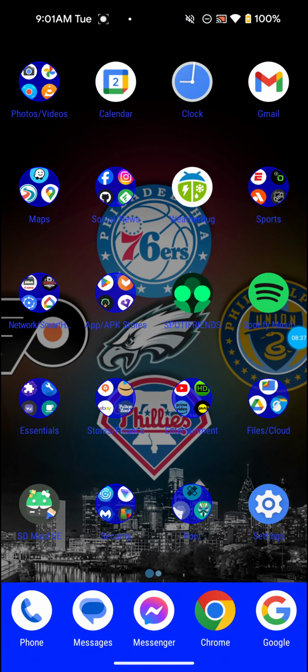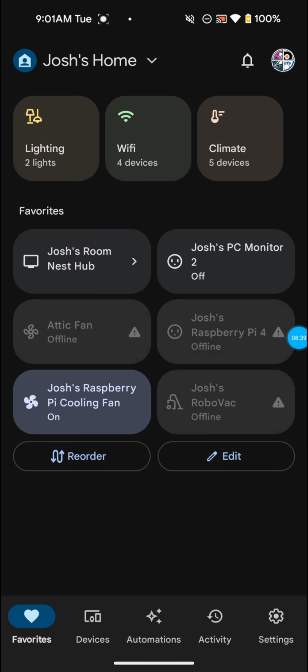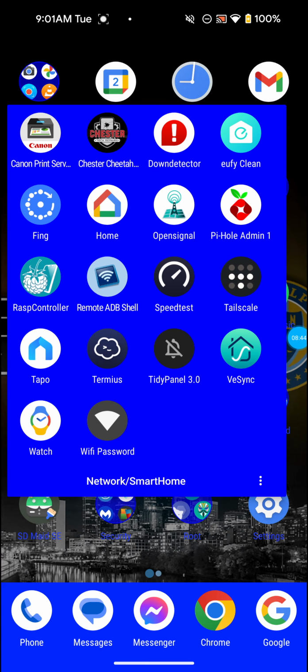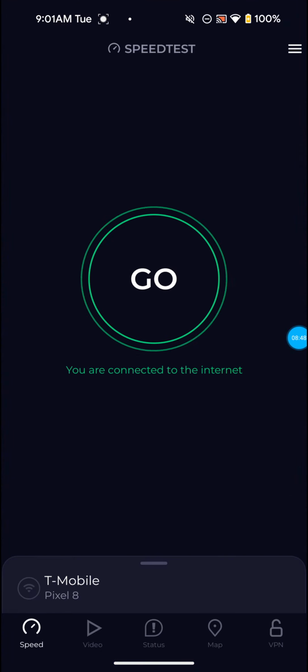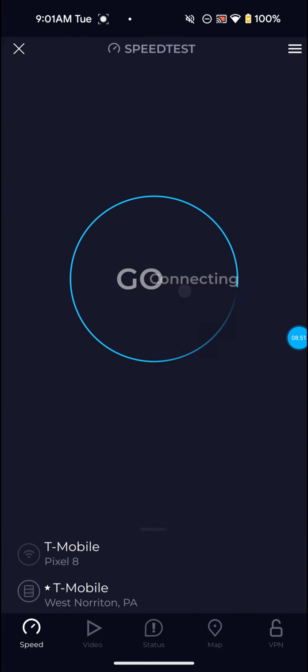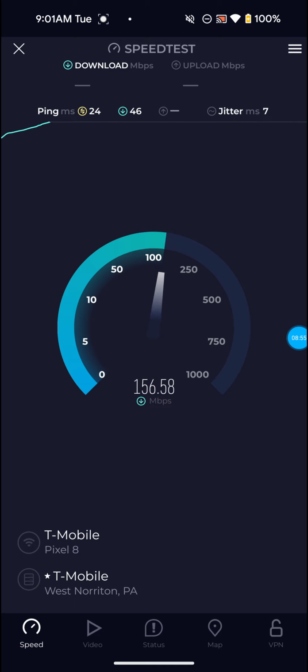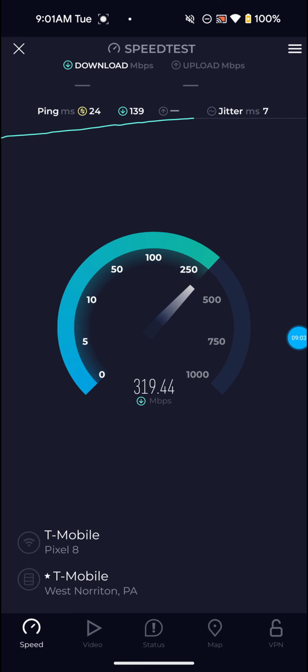And it's saying that I'm connected to my network, so let me go back into my settings. It's saying that it's online, but it's blinking. So let me actually try a speed test here. And so now it's actually saying that it is connected to the internet. So it's getting fast speeds with the 5G, as you can see. It's getting 300 and some right now, almost 400.